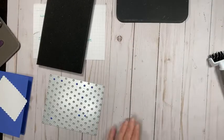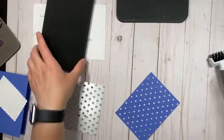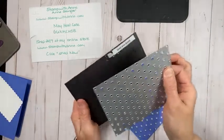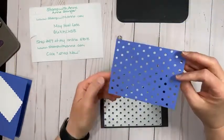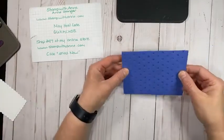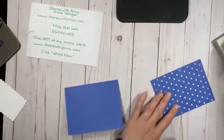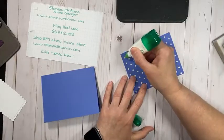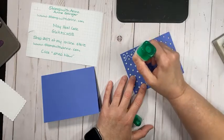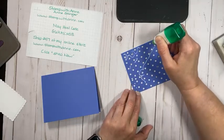All right, so when you do that, let me just get these out of my way now. I showed you that, and I'll bring this back in. So this is the Dots and Spots die, and this is what it creates. How fun is that? Isn't that fun? All right, so we are going to adhere this down to our cardstock, our card base. And now what I would suggest for this is using liquid glue, just because it's kind of harder. And what I did, I literally just did some squiggly lines. I'm just going to kind of go up and down.